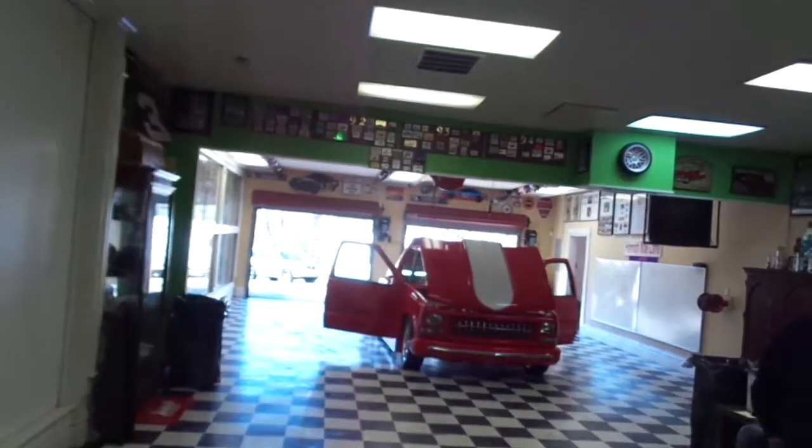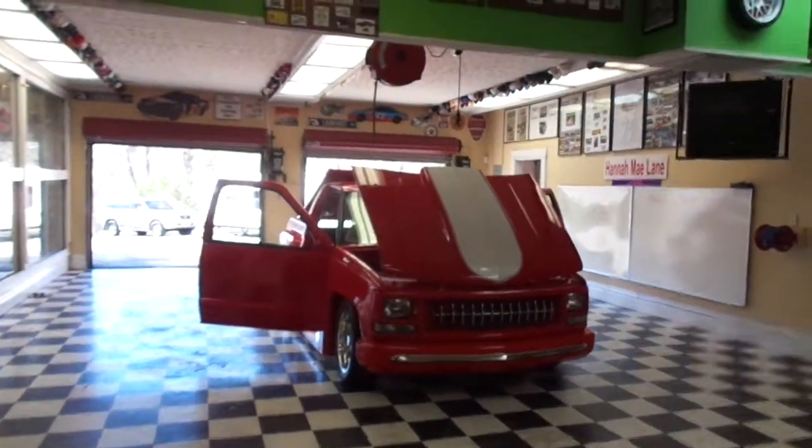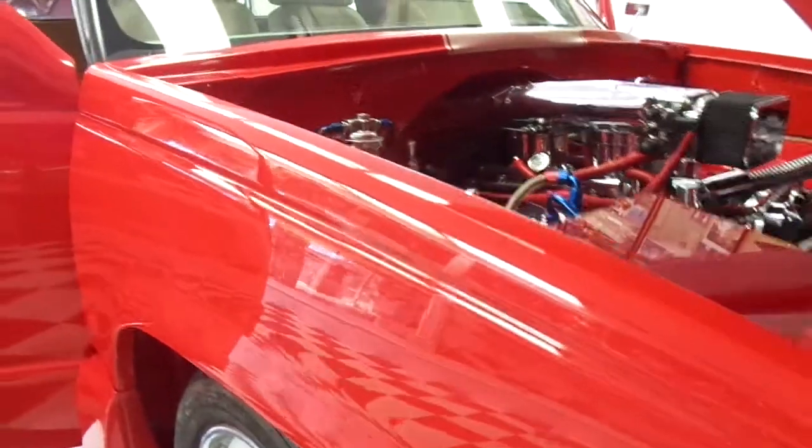So you're basically getting a brand new 1991 Chevy custom truck that does more stuff than I've ever seen a truck do. This thing has got hydraulic systems all over it that open and shut the doors, the hood, the back. It's got a stereo system in it that is just unbelievable. The color is gorgeous. It's got the nice custom grille, and all the work done on it is just perfection. The paint looks and shines like brand spanking new.